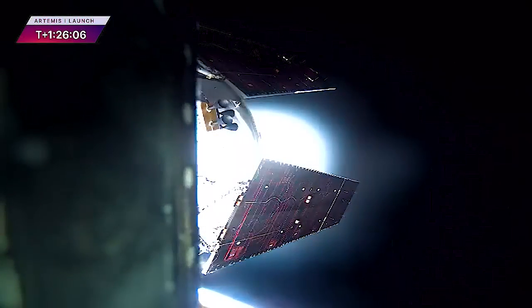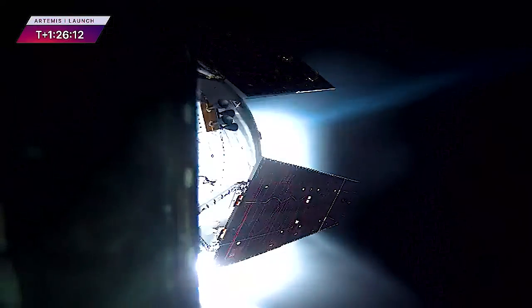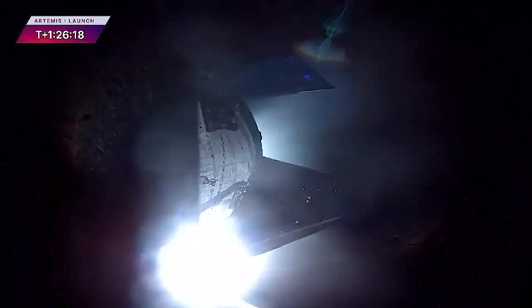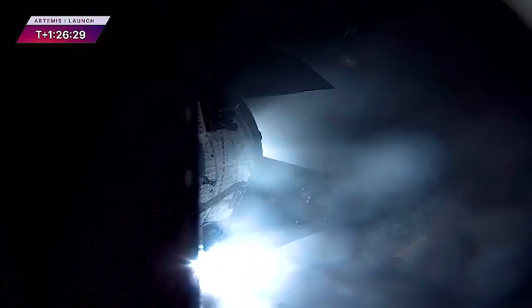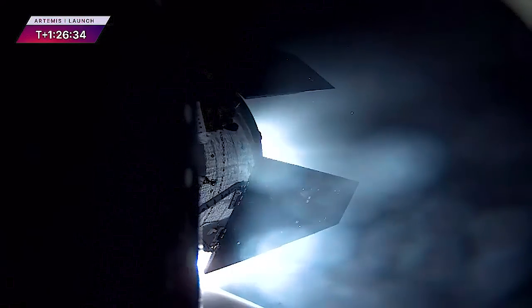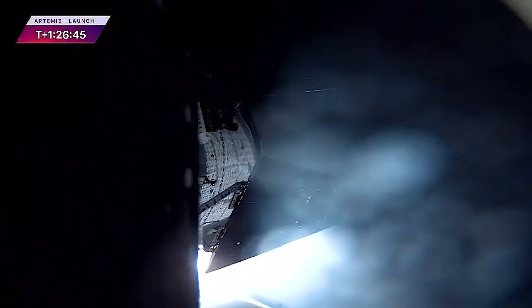And this is a live view from the spacecraft. You can see from this view, we have all four of those solar array wings swept back. Orion now traveling off the northwest coast of Australia towards the Pacific Ocean. This translunar injection burn will begin to take it away from the Earth, breaking it free from the pull of gravity. We're standing by for confirmation that the burn has started.